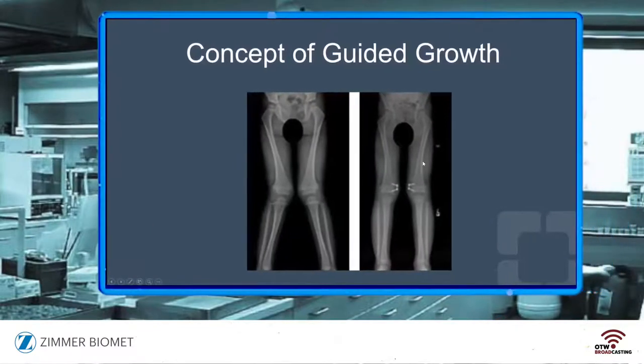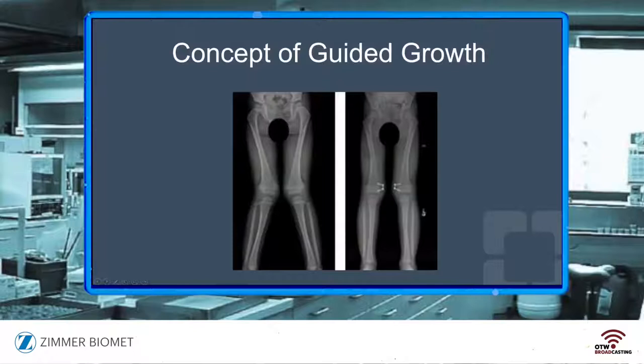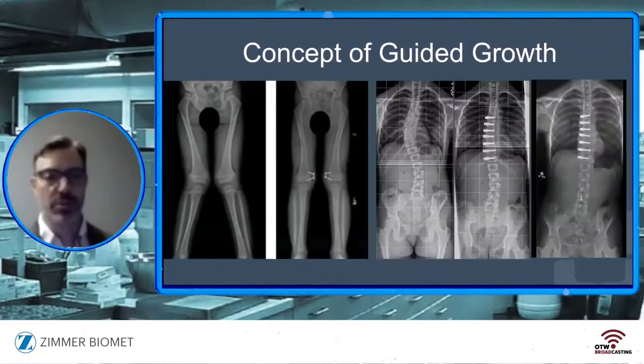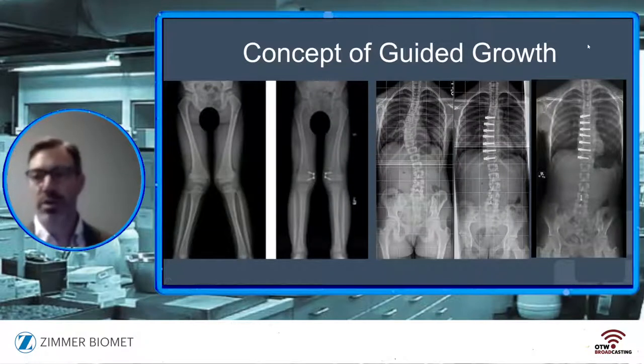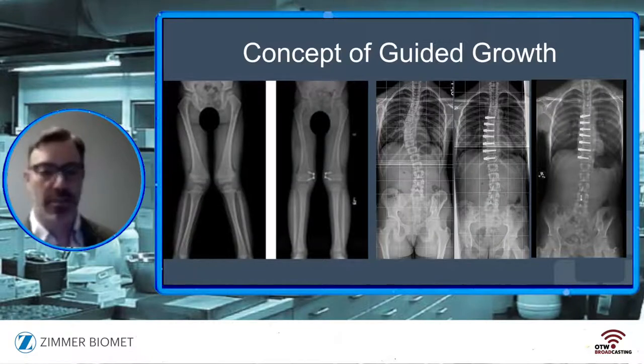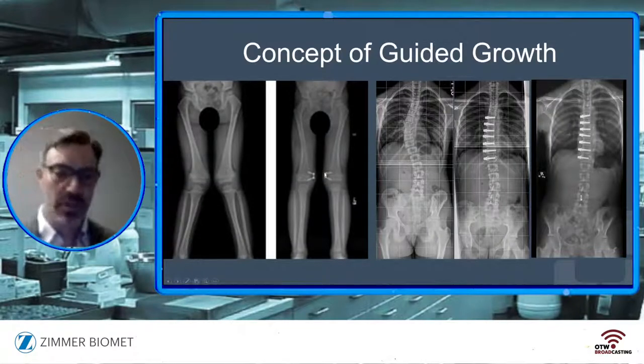It employs this concept of guided growth, which we're all very familiar with as orthopedists. We have been guiding growth in the lower extremities for years very successfully by tethering, if you will, the growth plates on one side of a joint and allowing the other side to grow straight over time. So this concept can also be applied to the spine in patients with scoliosis, as seen here. Here's an example of the tether device applied in a patient with scoliosis that has corrected over time, much like the young child's legs have corrected over time with the O-plate procedure.